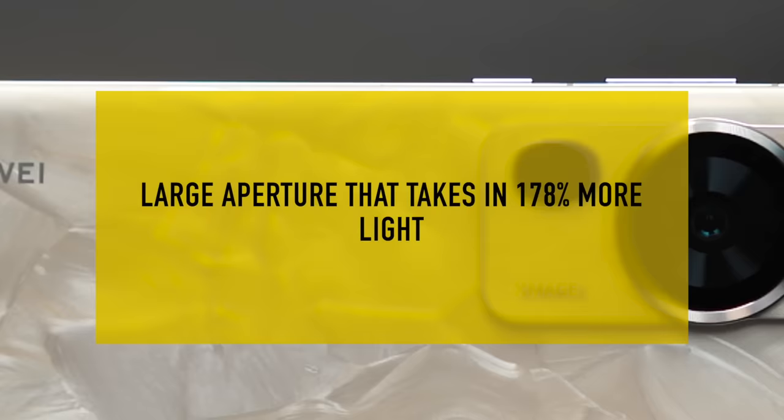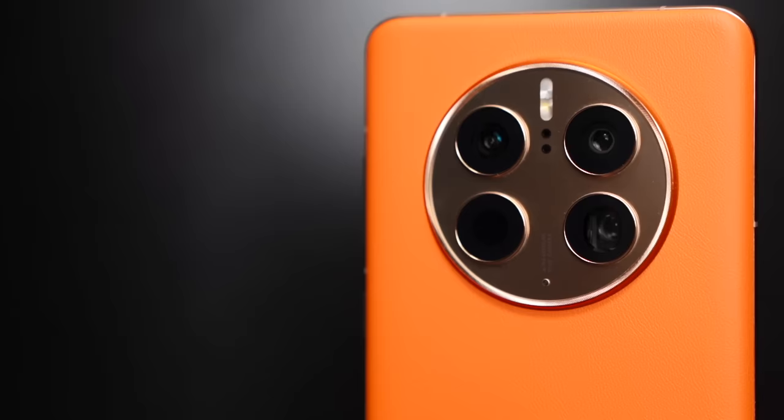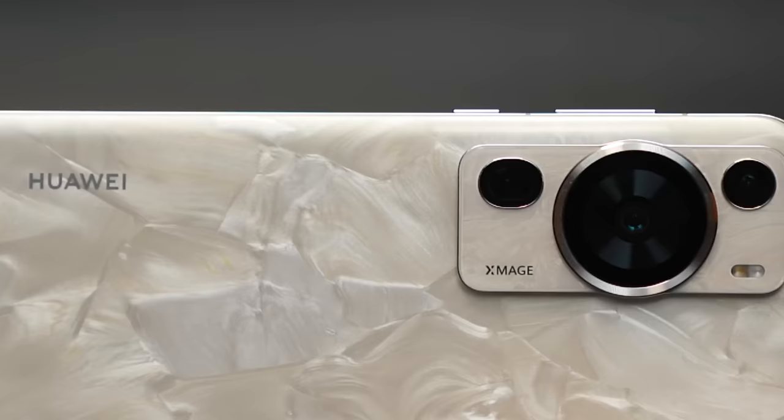Yung main camera naman is 48MP din, RYYB sensor din. Pero ito guys ay variable aperture naman, F1.4 to 4.0. That's right, nakita nyo na po sa aking Mate 50 Pro review to. Yung aperture niya nagbabago-bago, giving you a natural DSLR-like background blur. Grabe rin po yung kanya light intake, 191% more or better than the iPhone 14 Pro Max.